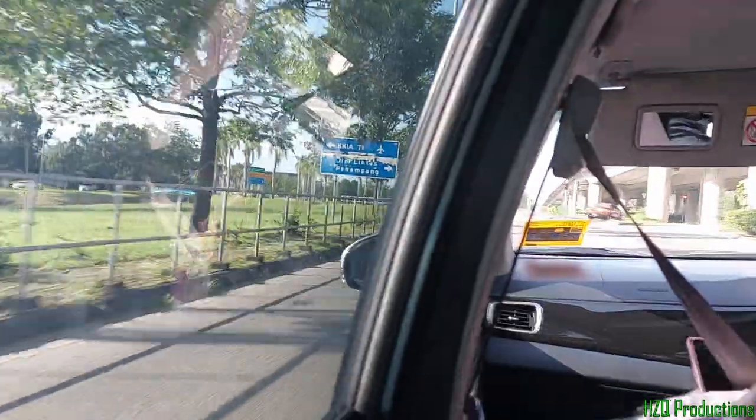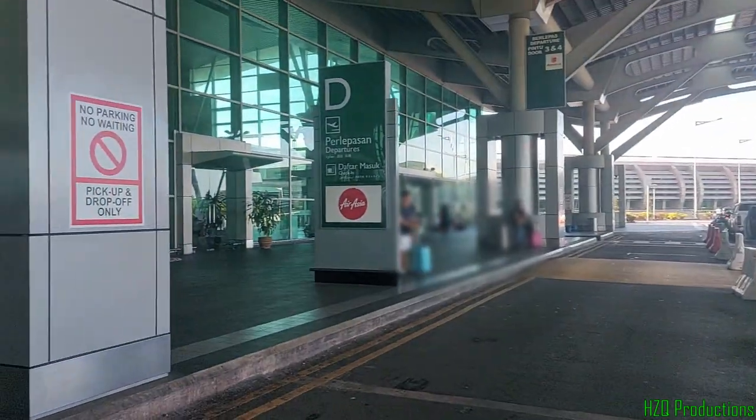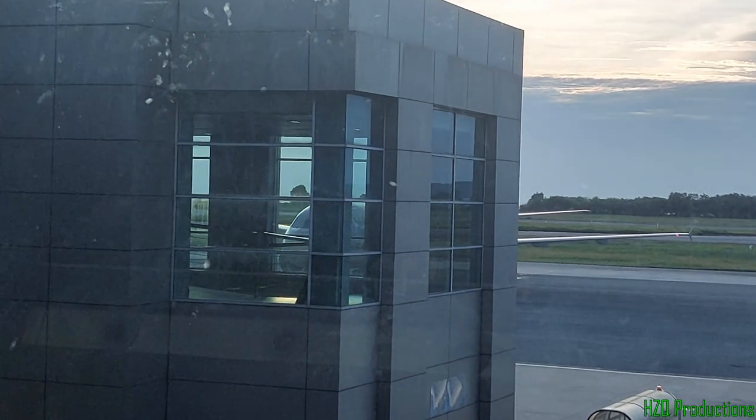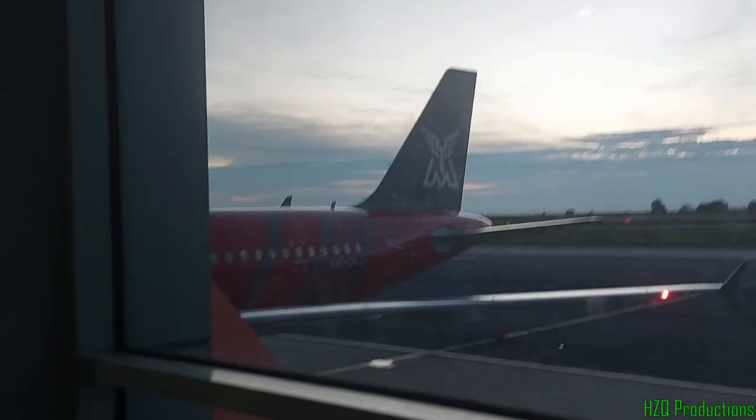It was then finally time to head back to Kota Kinabalu International Airport. So it is currently 6:04 in the evening. It's almost getting dark here at Kota Kinabalu, and our plane that will bring us back to KLIA has officially arrived. That said, I think it's about time that we wrap up this video with a couple of words.